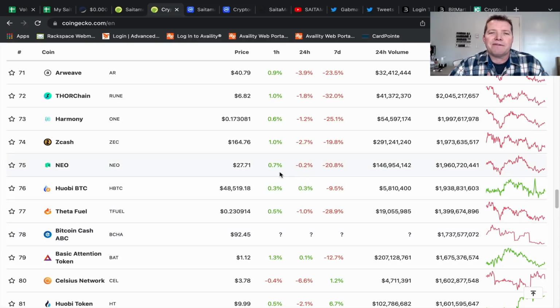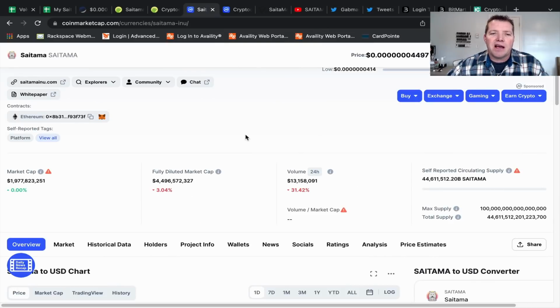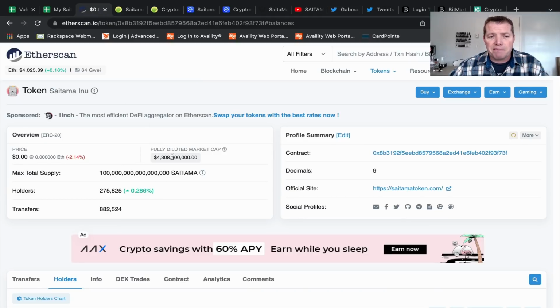Okay, why do I have to derive this instead of it being in there? Well, the answer is because these websites haven't verified our market cap. Okay, in CoinMarketCap, they're listing a similar market cap to what I am. This is a different time frame from when I was doing my show prep. There's a little caution sign that says CoinMarketCap hasn't verified this project's market cap, but that we're self-reporting it. So they're putting it here. They're just not putting us in their rankings because they haven't verified it. Well, I don't know what they need to verify this. I've been calculating this since September.